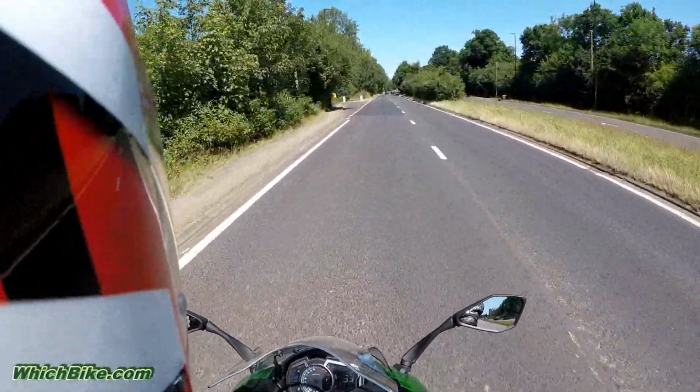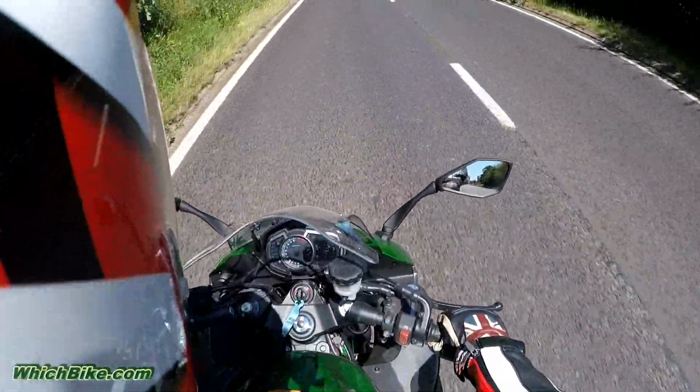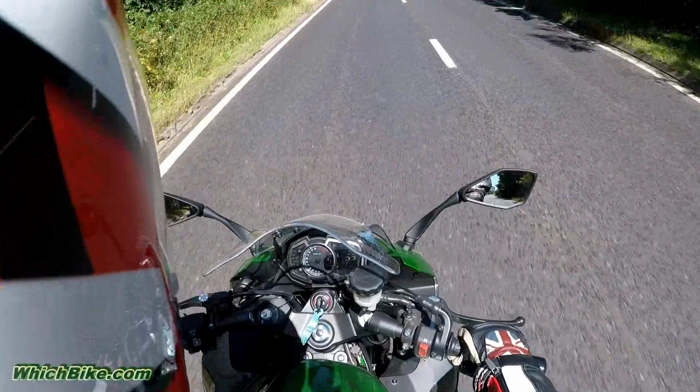The seat's firm but ultimately comfortable because the seat's narrow, so I'm very comfortable on it. The pegs are in a perfect place for me. My nuts aren't resting on the tank. I'm somewhere in the middle of the seat really, so the front and the back, all very good.